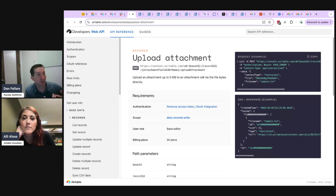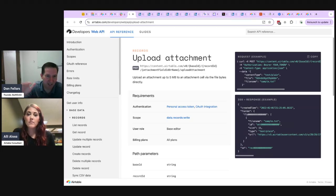So this is useful if you had text and you wanted to push it as a TXT file or something like that. Or if you have the image data from something that you wanted to just generate an image on the fly or something, you could do that. So that's kind of interesting, because by default, how it's always been is it had to be accessible via URL, and you pass in the URL and then it pulls from that destination.